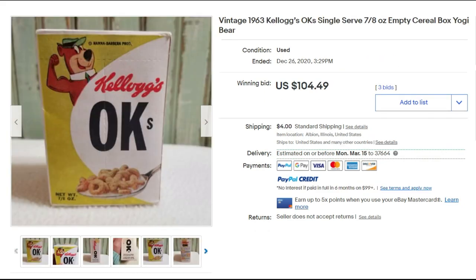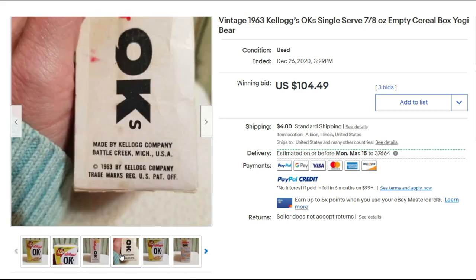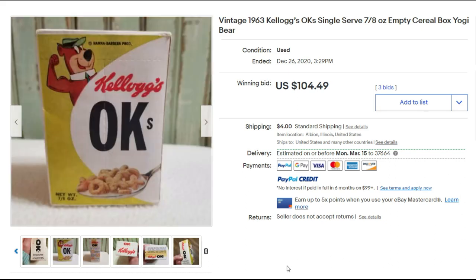Love the graphics on this. Vintage 1963 Kellogg's OK's Single Serve. Single Serve, that means it's a tiny little box. Sold for $104.49 with 3 bids. I'm just speechless.